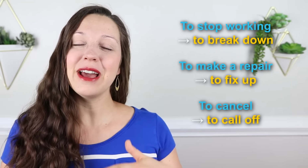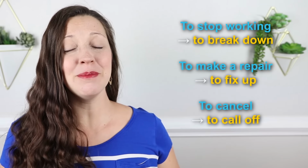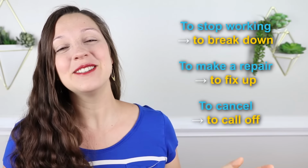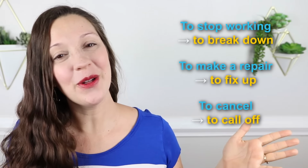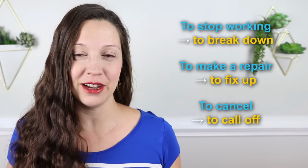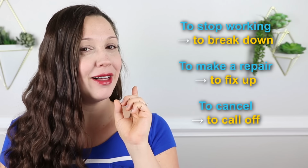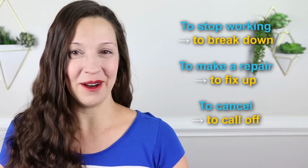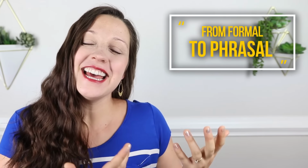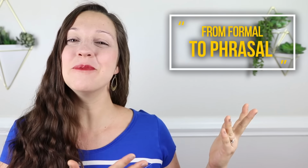Well, here we have a somewhat formal verb changed into a phrasal verb. This is what native English speakers do all the time. We prefer to use phrasal verbs in daily conversation. If they seem tricky to you, well, never fear. Today I am here to help you. Today, you are going to learn how to swap 10 formal verbs for 10 phrasal verbs that are more commonly used in daily conversation.